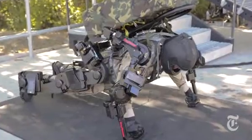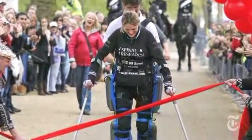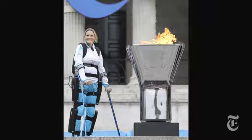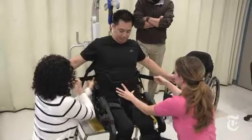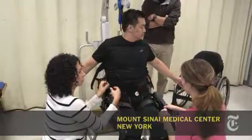In 2010, Raytheon debuted a suit designed to help reduce the injuries soldiers acquire from repetitive heavy lifting. This year, Claire Lomas, who became paralyzed after a horseback riding accident, completed the London Marathon in a suit made by an Israeli firm called Argo Medical Technologies. And exo-suits are used in 15 rehabilitation centers in the United States.